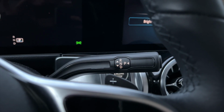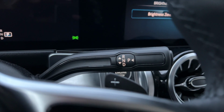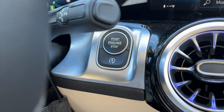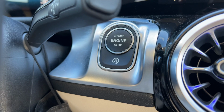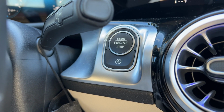Anyway, to put the car in drive, you push the knob down. To put the car in reverse, you push it up. And to park, you simply push the button on the right. And behind the shift knob, you have push button start as well as the eco start stop button, which allows you to turn on or off the temporary engine shut off function when your car comes into a full stop, such as stopping at the light.